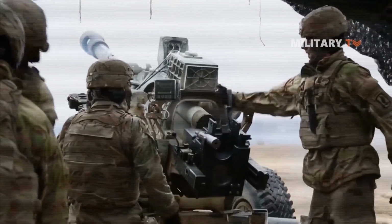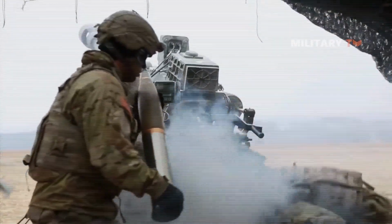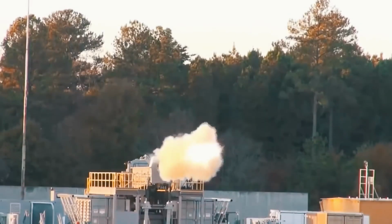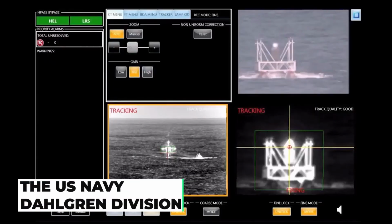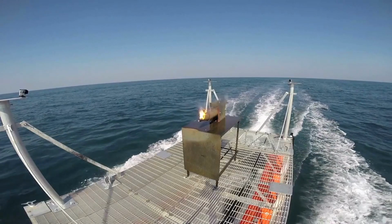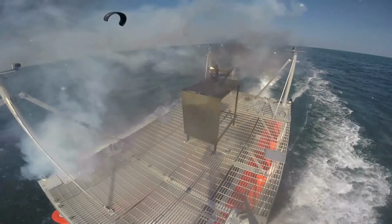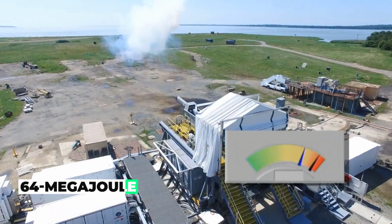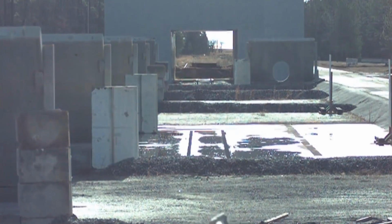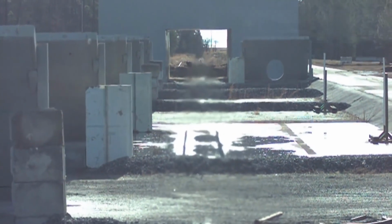Because a railgun bullet can move rapidly, its destructive power is greater than that of a conventional gun projectile of comparable size. The US Navy Dahlgren Division frequently showed an 8 megajoule railgun capable of launching 7.1 pound projectiles as a prototype of a 64 megajoule weapon designed for warships. Later, the energy required to fire the railgun was increased further.